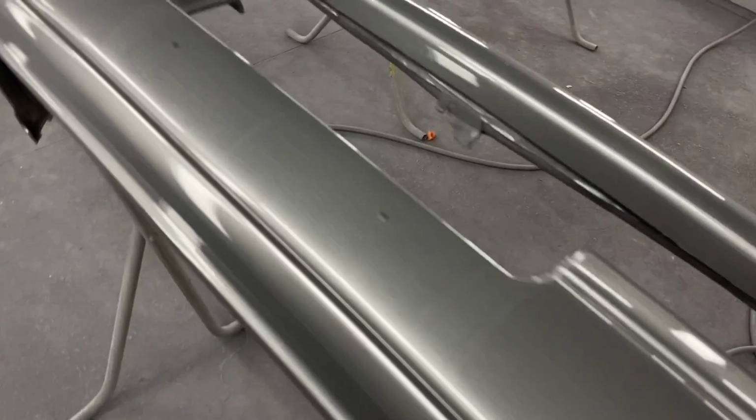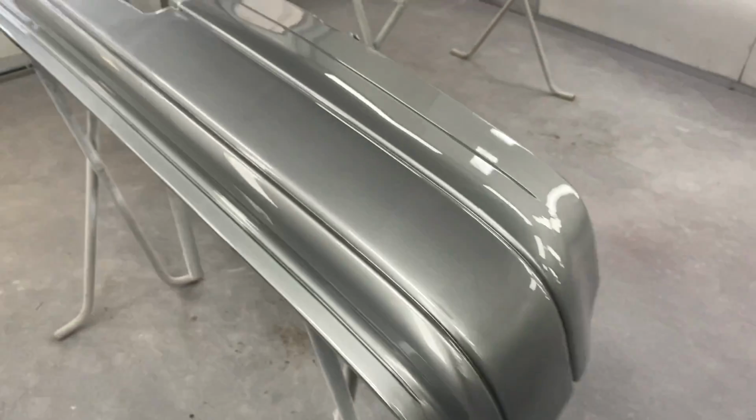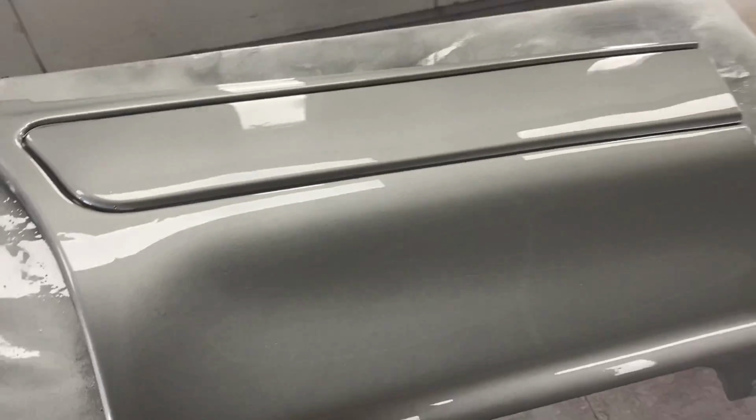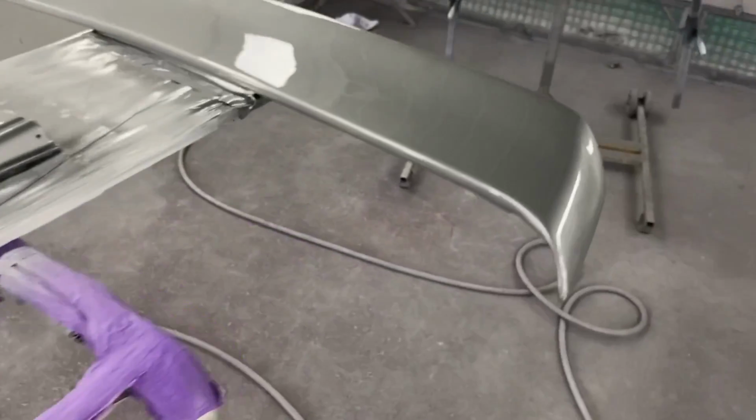And we got it. All done now. Turned out awesome. I am stoked with it. There we go. Look at that. Professional over here. This one turned out really good. Fuel flap turned out awesome. I am stoked. Start prepping the car now and start taping it.